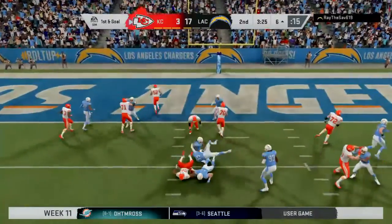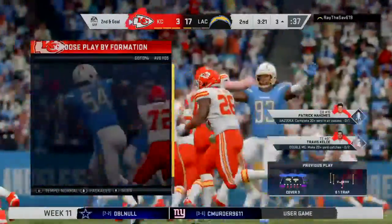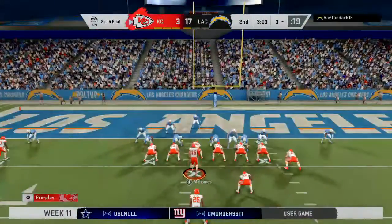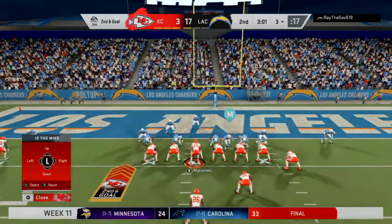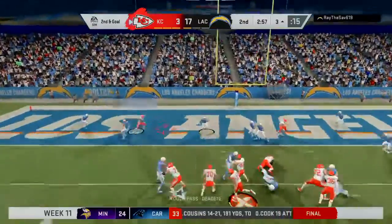They'll try and run. This is Williams, and not a whole lot there. He does get a couple, taking it from the 5 down to the 3. Be interesting to see now what they do offensively down near the goal line after not much there that time. As the offensive play caller, that may change your sequence now.